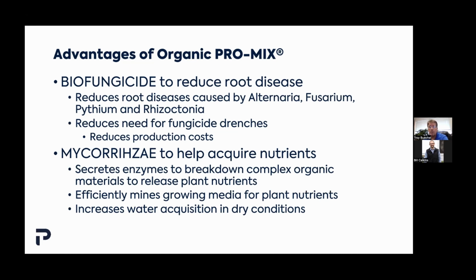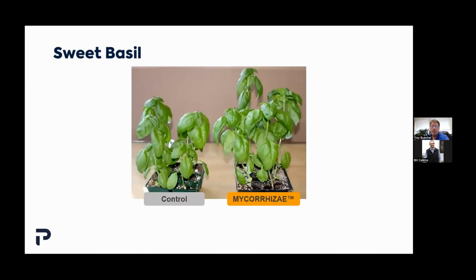And also, not only does the mycorrhizae bring in extra nutrients by more efficiently mining out the growing media, but it can also increase water acquisition if conditions happen to be dry during production. So let me show you a couple pictures. I'll show you 3 pictures showing mycorrhizae.